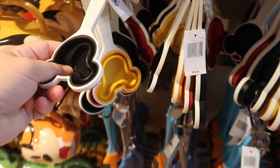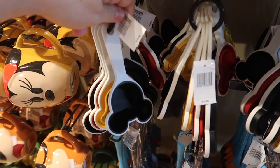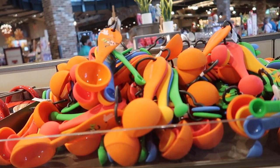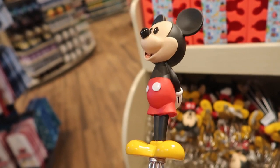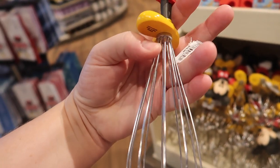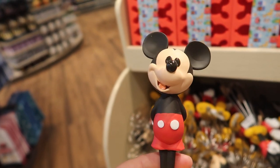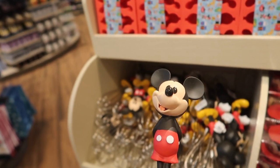And then they have the collapsible measuring cups. And these are $19.99. These I think they've had for a while. These ones I know are brand new. Holy, I need this. I need the Mickey whisk. How cute is he? He's $16.99 and he would look so cute. Oh, actually, never mind. That wouldn't work because I put my whisks in upside down. Dang it, I can't use them.